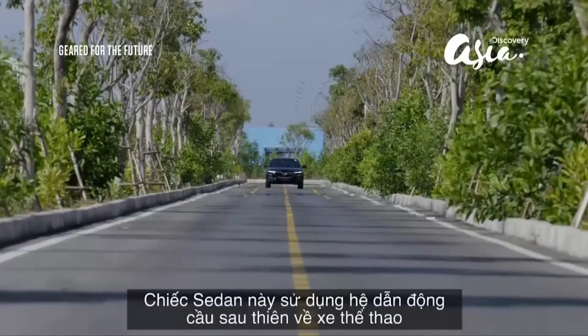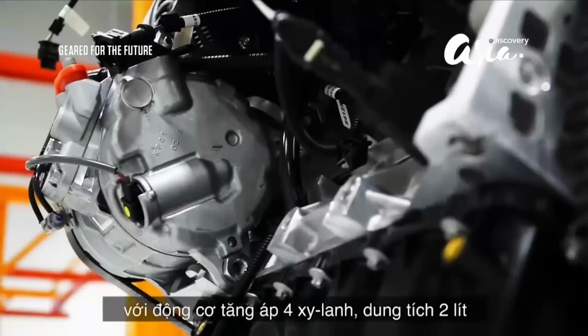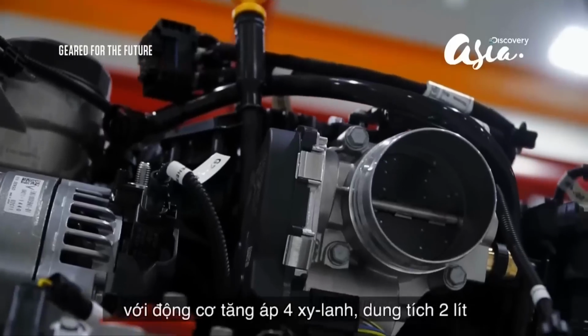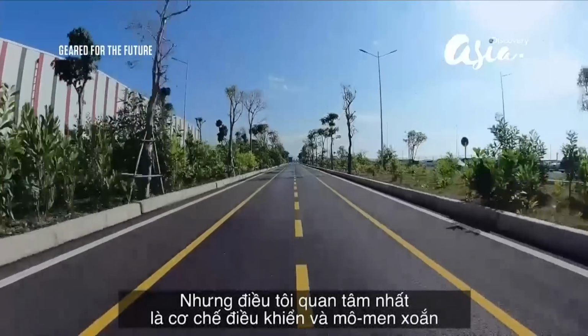This sedan is a front-engine, rear-wheel drive, which is on the sporty side. And it's powered by a turbocharged 2-litre 4-cylinder engine. But what I'm really looking out for in the car is the handling and the torque.